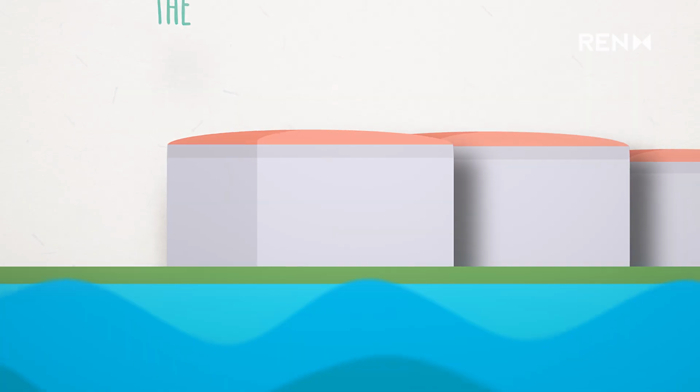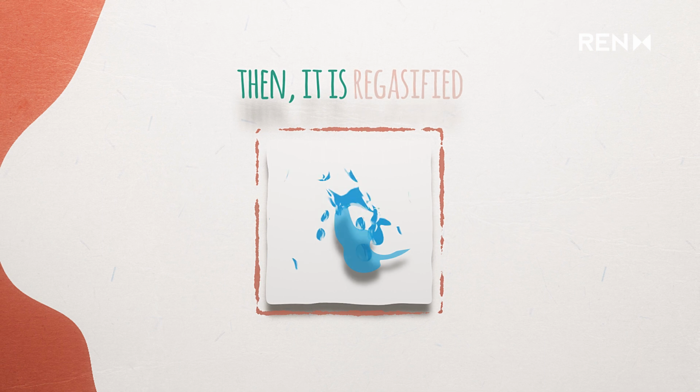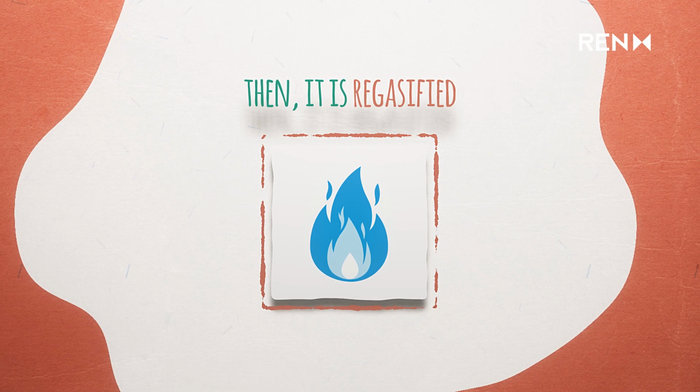The gas arrives at the Sines terminal in liquid state and is stored in special tanks. Then it is transformed or regasified, meaning it is turned back into gas, so that it is ready to be used in all of our homes.